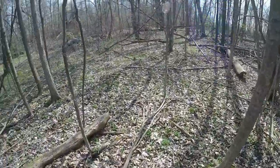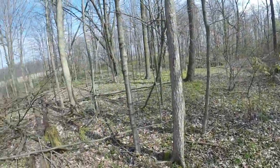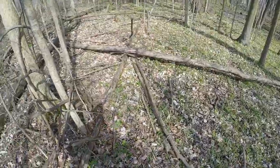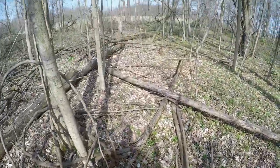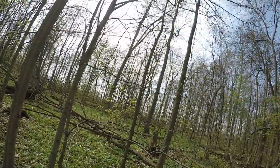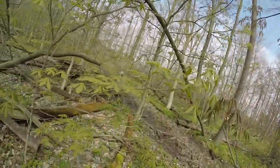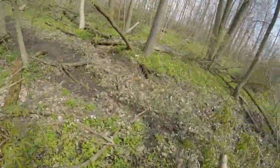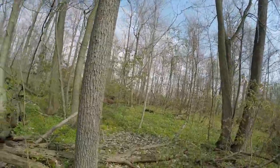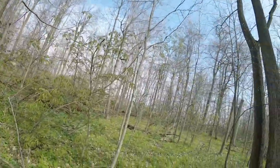This is a fairly big woods, probably, I don't know, 8 acres maybe. So not huge. We're gonna go ahead and walk through it all. Some people are just spoiled. They think they get it all.